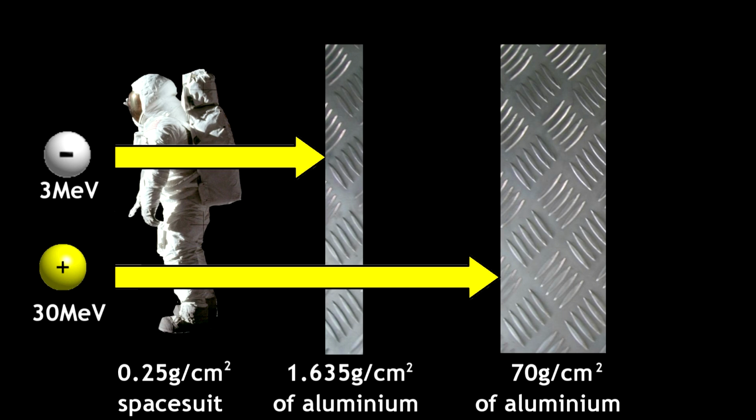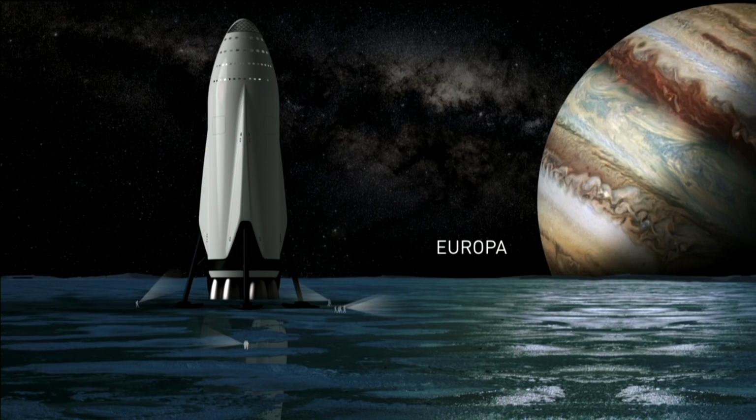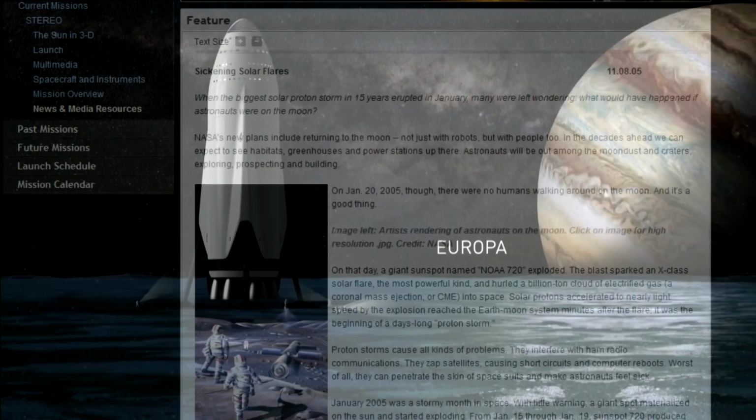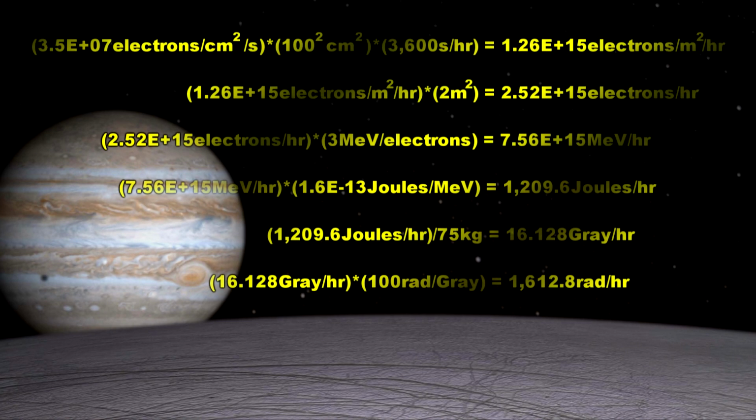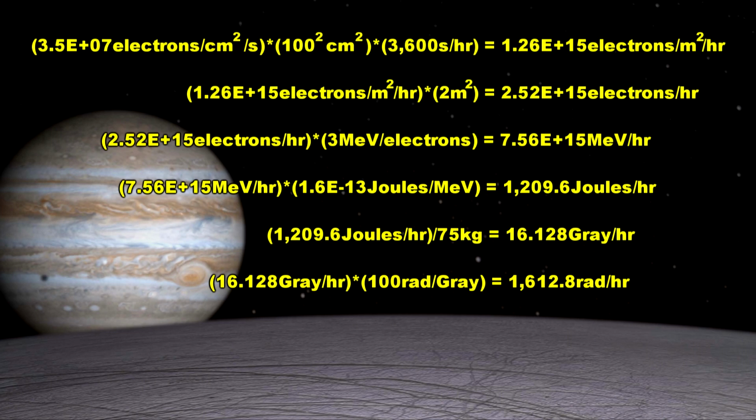The high-energy protons and electrons will probably also pass through the MCT itself. By comparison, the International Space Station's thickest module is rated at 15 grams per square centimetre. So we plug the new values for flux and energy into the formula and repeat the calculations as before. And for 3 MeV electrons, it gives us an astonishing 1613 rads per hour.